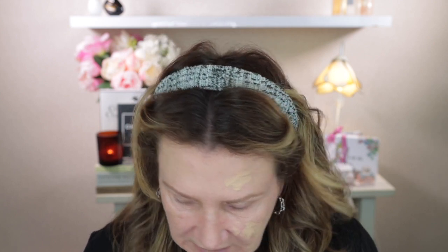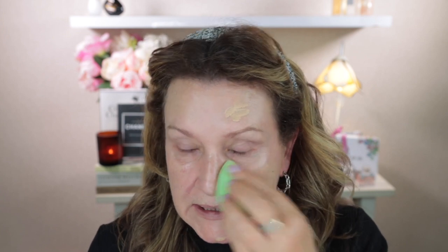I really didn't think this would work with my skin since it was a serum foundation, but it does. It actually looks really, really nice. Now this does have a scent. It's not as heavy as some of the By Terry products, but it is fragrant, just so that you're aware of that.